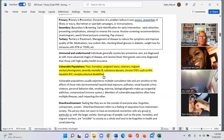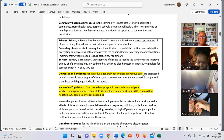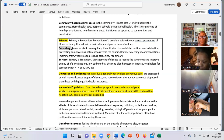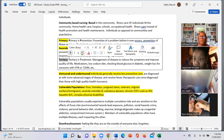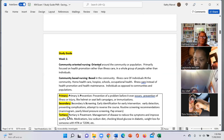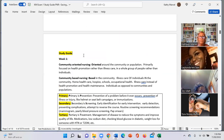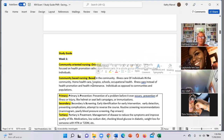Just highlighting a few things here. Important. But again, just because I'm highlighting the big sentence doesn't mean that you don't need to know the whole sentence. Got it? This is a review. Not a comprehensive review, but it's a review. Bear with me. You guys following along with me so far? Yeah. These topics shouldn't be new. It's a review.